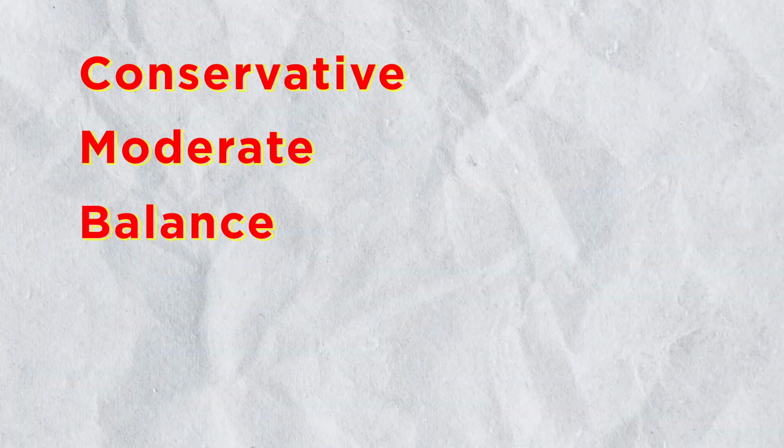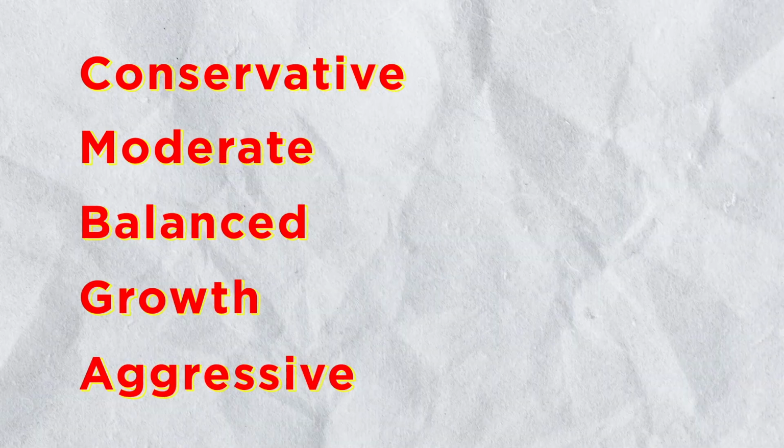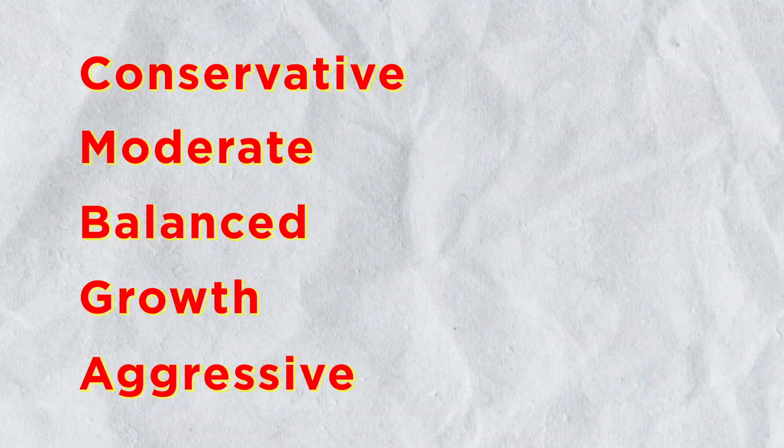The Kiwisaver funds are separated into 5 main types of funds. These include the conservative, moderate, balanced, growth, and aggressive funds. The main difference is that each of them invests in a different proportion of growth assets. So the more aggressive funds tend to invest more in the growth assets, whereas the most conservative fund invests more in cash assets so that your investment is more secured in the short term.